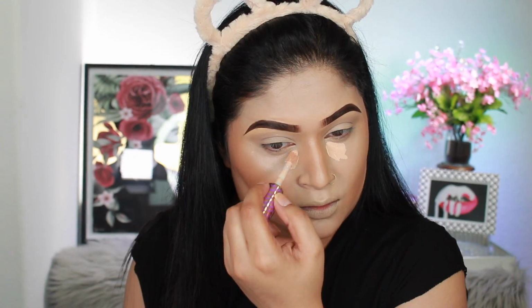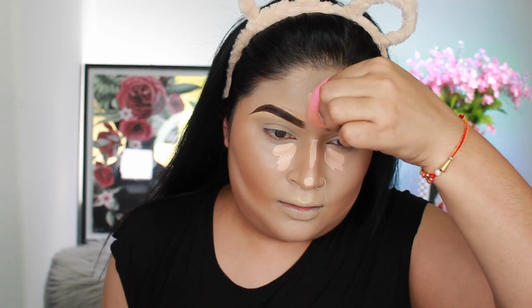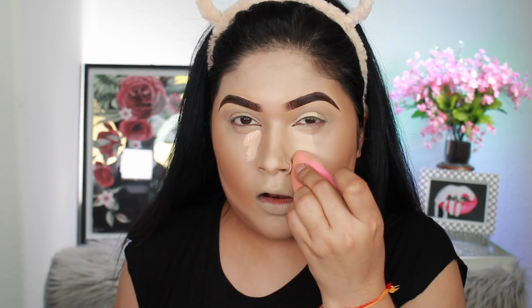I'm going to go ahead and take Tarte Cosmetics. This is their Shape Tape Contour Concealer in shade Light Medium Honey. I haven't reached for it in way too long, which is why I'm reaching for it today, and I'm going to go ahead and blend it out using my Beauty Blender.